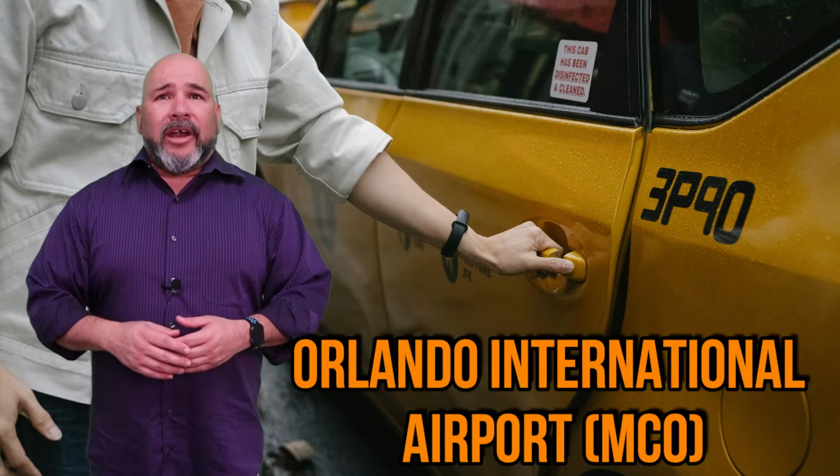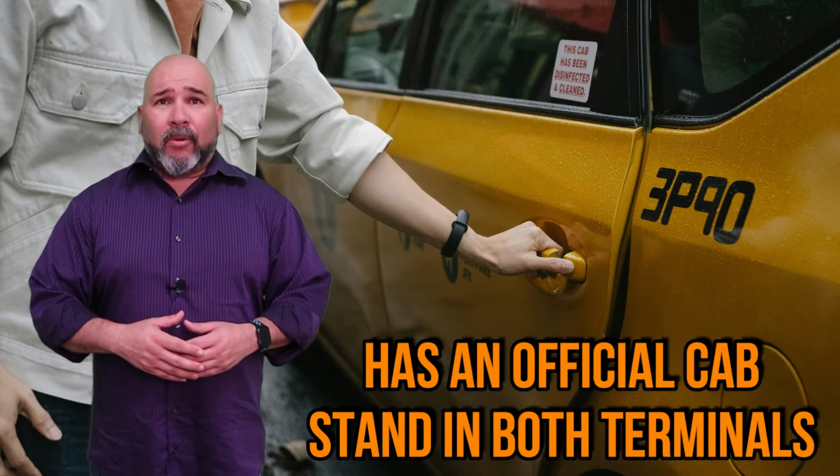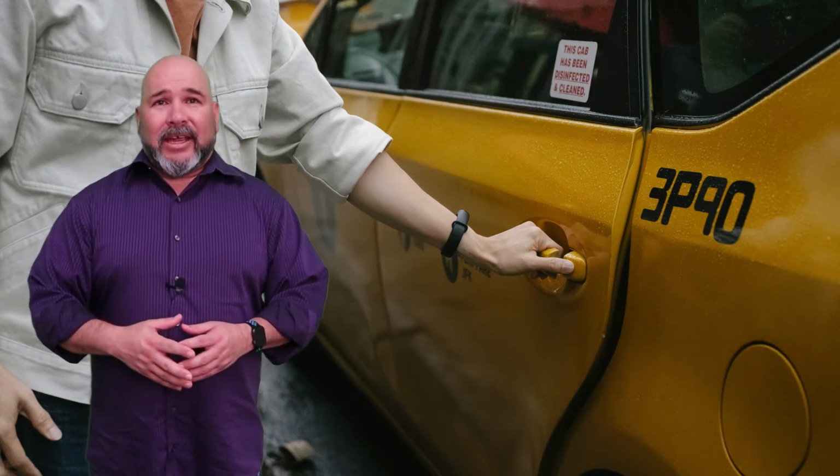The Orlando International Airport, or MCO, has official cab stands located in both terminals at the airport, on the ground transportation level as well. Here you can easily schedule a taxi.